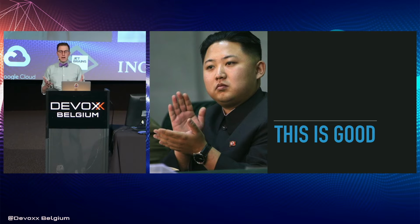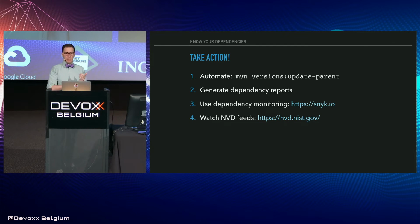So this is good. We now have a system that can detect vulnerabilities for us and even correct them for us. So just to recap, we want to use the Maven versions plugin. You shouldn't be editing your POM XML manually. You should be running update parent or update properties. We should be generating dependency reports every time we run Maven, using dependency monitoring with Snyk or some other service.